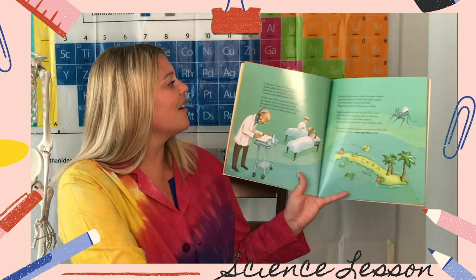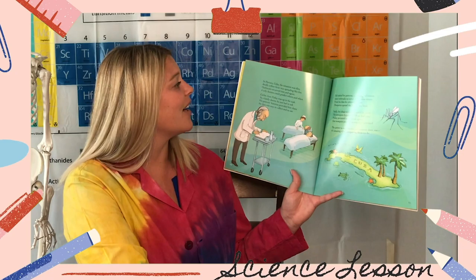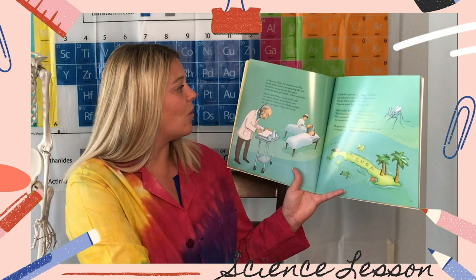In Havana, Cuba, the situation was dire. Deadly yellow fever was spreading like fire. Outbreaks occurred time and again, if only doctors could predict where and when.